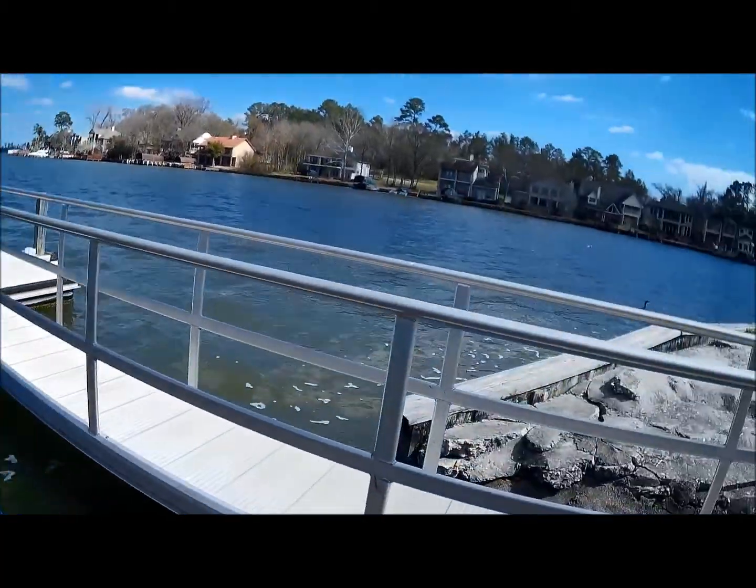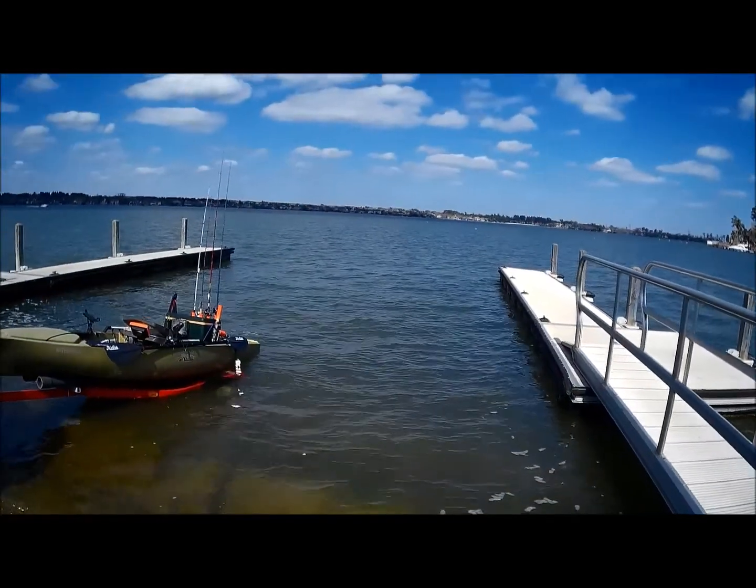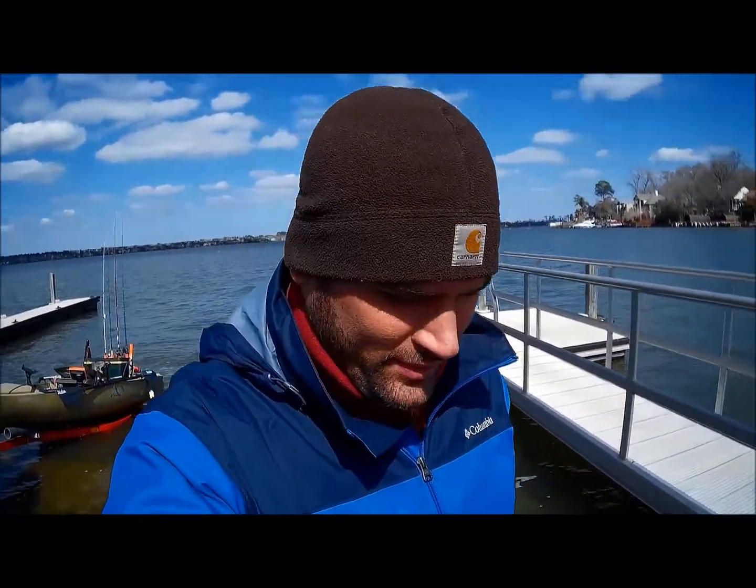It's a little windy. Water isn't too bad, and it's a gorgeous day. It's a great day, always, for fishing. Let's go see what we can do.